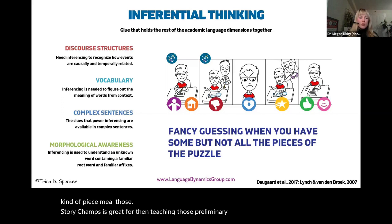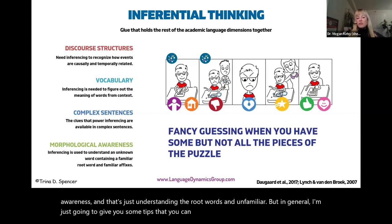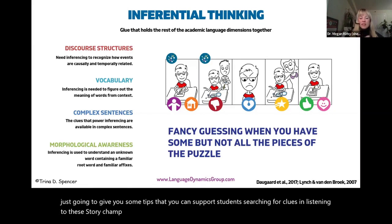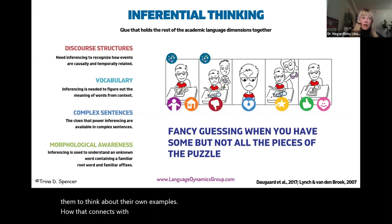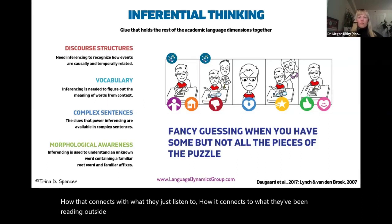Then we have morphological awareness, and that's just understanding the root words and unfamiliar words. But in general, I'm just going to give you some tips that you can use to support students searching for clues in listening to these Story Champs stories and to make text-to-text connections. Because one, you want to ask them to think about their own examples, how that connects with what they just listened to, how that connects to what they've been reading outside of the Story Champs lessons or what they've read in the past.